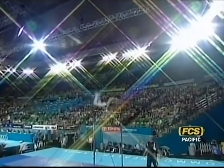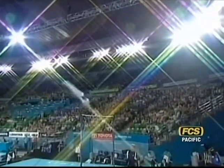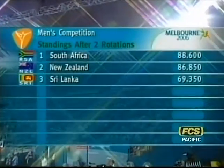Yes, everybody is still very much feeling their way with this new judging system. And some of the more fancied nations will no doubt be risking a little more, doing more difficulty. If it comes off, they'll win, but there's always the chance it might not.